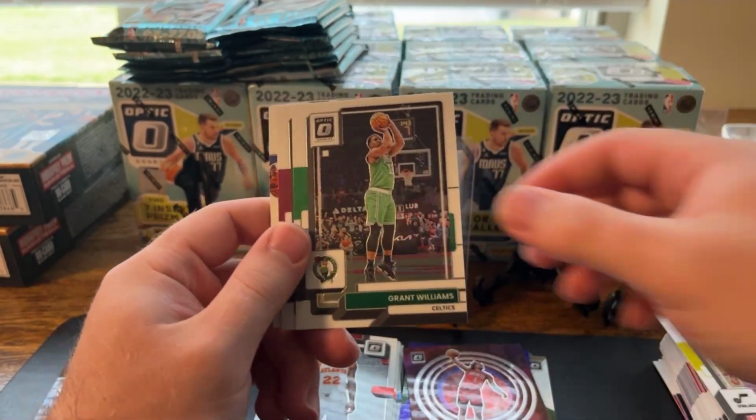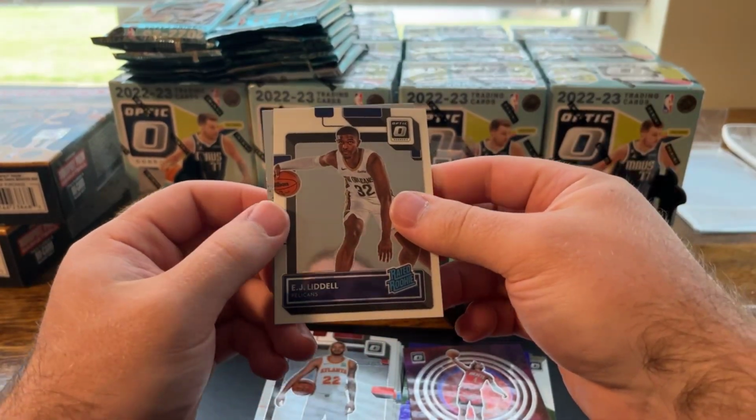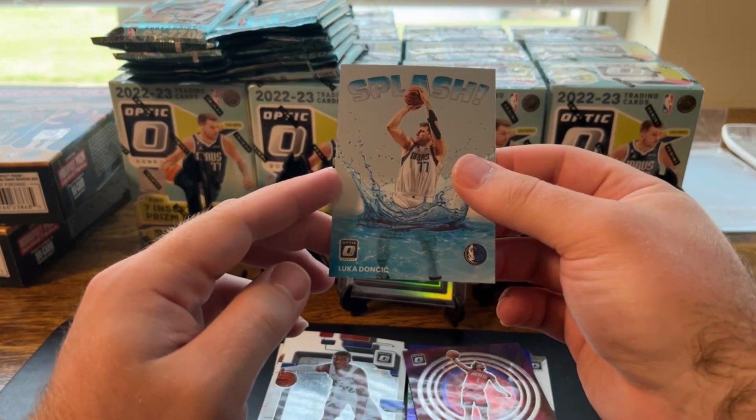Talen Horton-Tucker, Grant Williams, Danny Green, EJ Liddell, and Splash Luka.